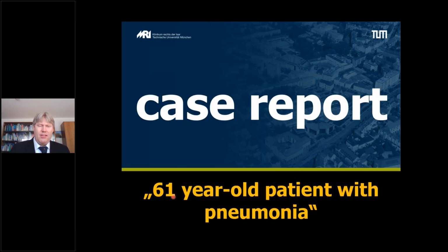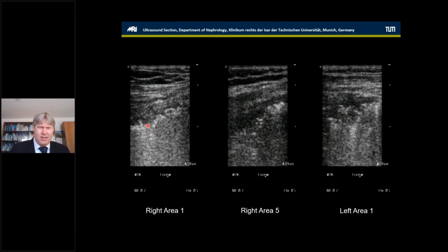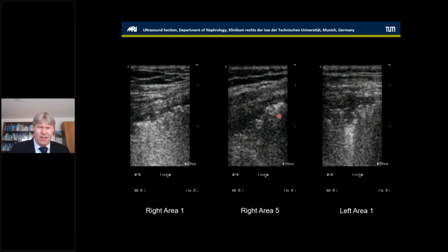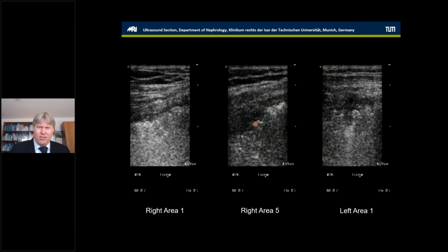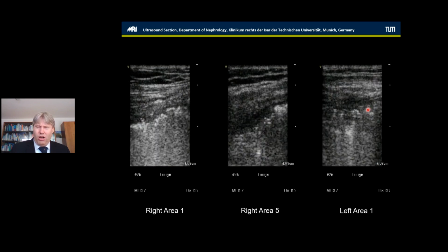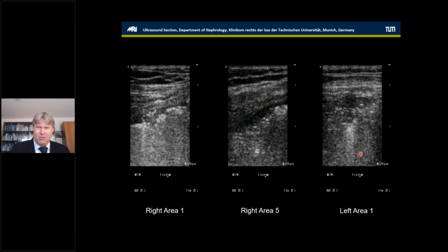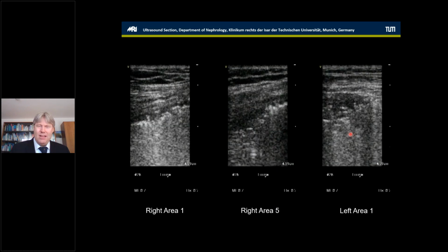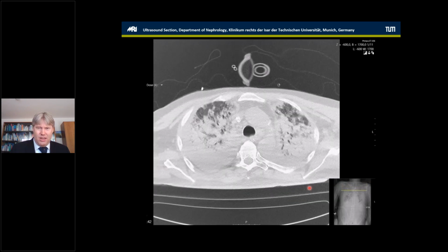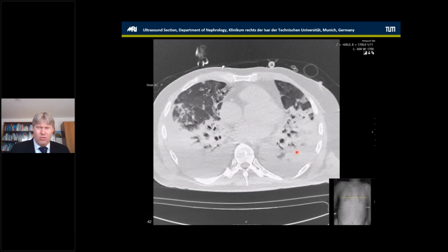So another case, this is a 60-year-old patient with pneumonia, and you can see consolidations everywhere. She was really showing consolidations, aerobronchograms, fragmented pleura in all regions. No big difference. So what would you think of the CT scan? Let's have a look. This is the CT scan, and you can see this is really wide.